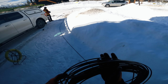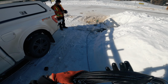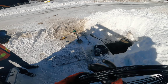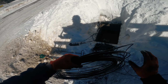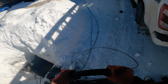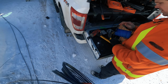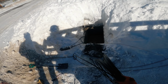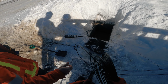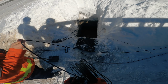So on these short runs, I always uncoil to the nib and back just to make sure we have enough to coil in the tub and at the house. That should be good. And make sure we're not stuck behind. It should be fine, the new ones. Grab that. I don't want it to get wet. What do you want? Just the drop. Yeah, I just don't want it to get wet.